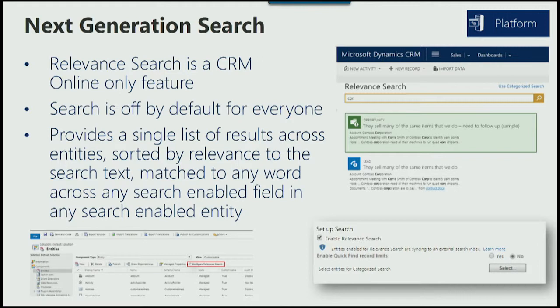What they're bringing in with CRM 2016 is a next generation search. So this is searching across multiple records based on the context of what you're searching for. It's going to look for the high predictability of your search strings based on what you're looking for. So that might bring up opportunities, cases, and contacts in one seamless list of records. It's actually going to look inside the records to work out, based on the criteria you've put in, what we think you're actually trying to find.